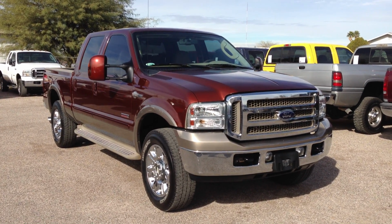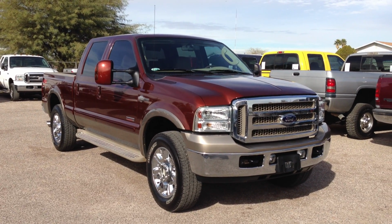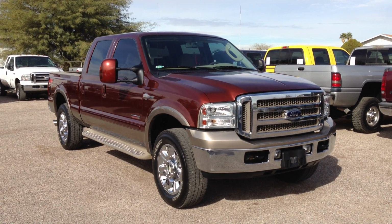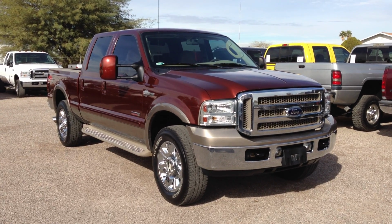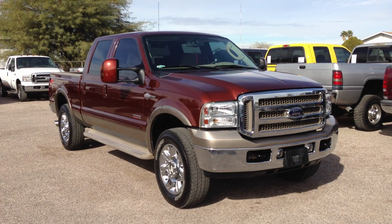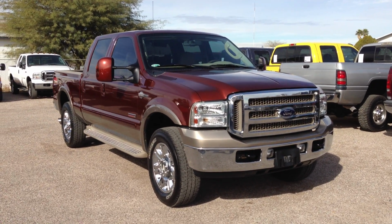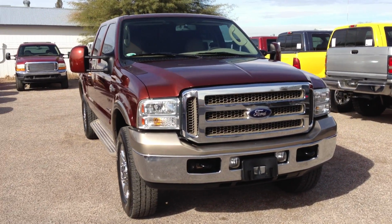We're selling this truck. It's a 2006 Ford F250 crew cab. It's a King Ranch. It's a 6.0 turbo diesel, four-wheel drive. Has the FX4 suspension package as well, which is the Rancho suspension that is added by Ford. It's not aftermarket. It's actually a package they sell. A little upgraded suspension. It has 86,000 miles.